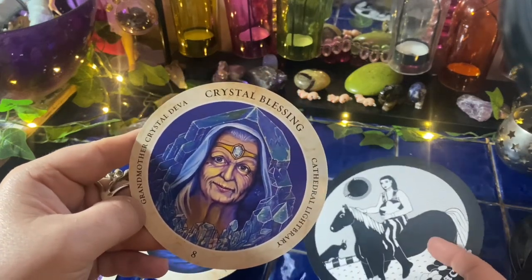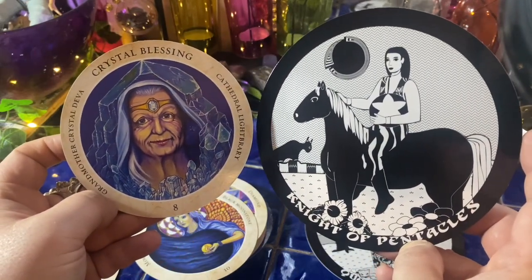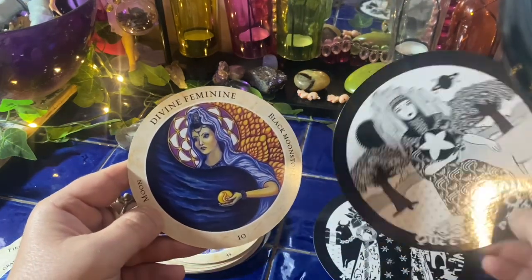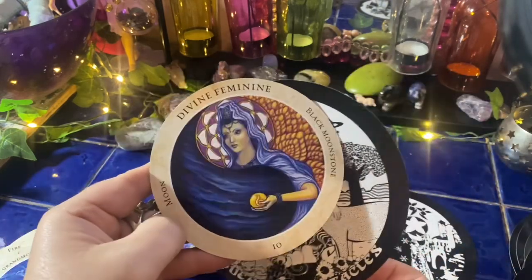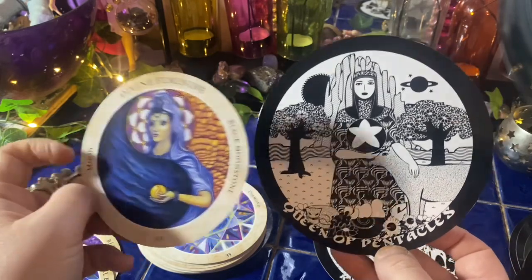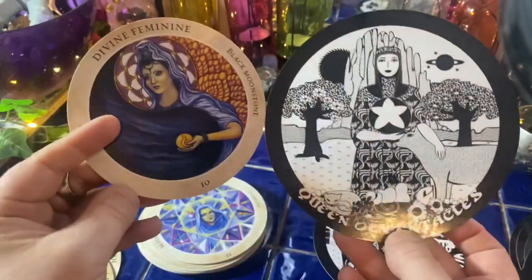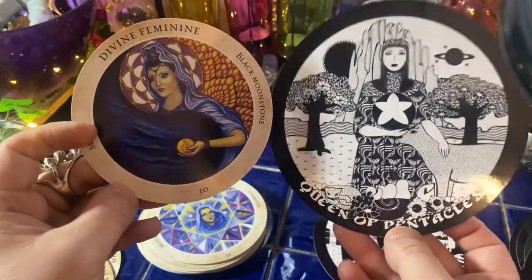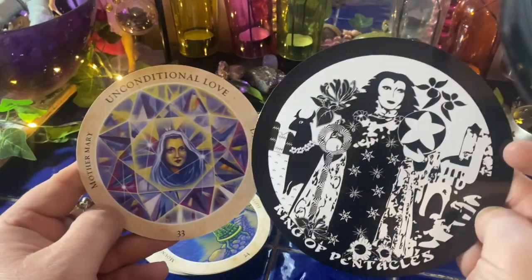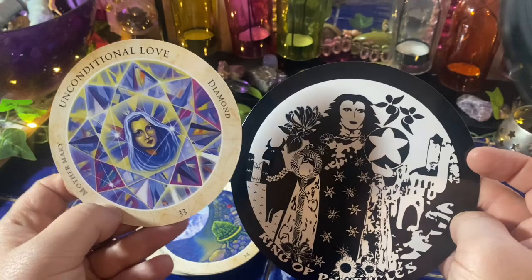Crystal blessings, the grandmother crystal diva with the Knight of Pentacles. Love it. And the divine feminine with the moon. With this card with like planets as well in the background. The moon is mentioned, a planetary card with the Queen of Pentacles holding a disc. Oh, love that synchronicity as well. Let's go on to unconditional love with the King of Pentacles. It couldn't get more apt, could it? With Mother Mary and diamonds.